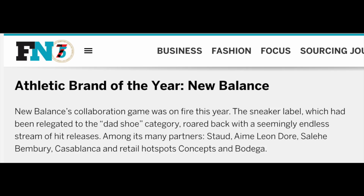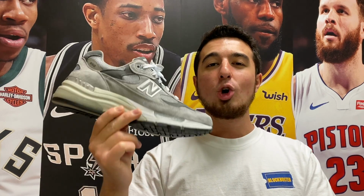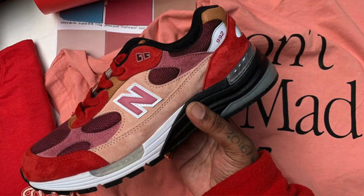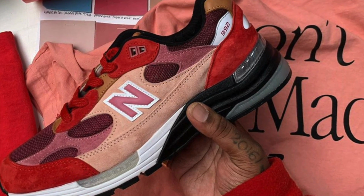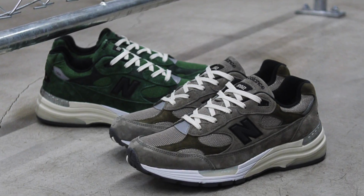So New Balance is back in the spotlight this year, and Footwear News has just named New Balance the athletic brand of the year for its wildly successful collaborations and general reintroduction and excitement of the brand back into mainstream footwear. This silhouette right here, the 992, is one of the main culprits for why the brand has blown up so much over this last year. There were a few different collaborations that all sold out immediately and did extremely well in the resale market, driving so much hype and attention back to the brand and specifically this silhouette.